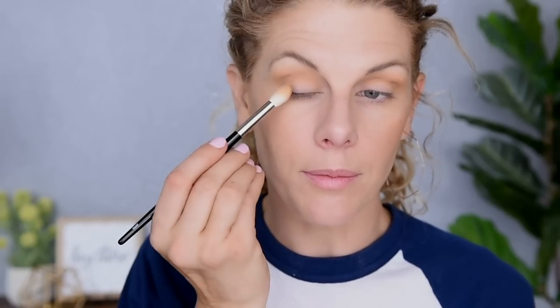So far, I'm really happy with these mattes. They're blending very, very easily. Okay, so there we have it so far. I'm going to go back to that last shade we used, this one right here. I want to build this up a little bit on this outer part of the lid.